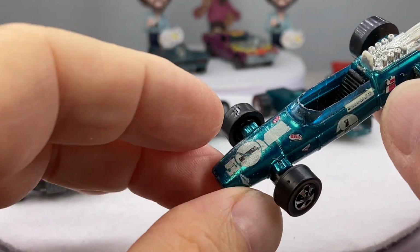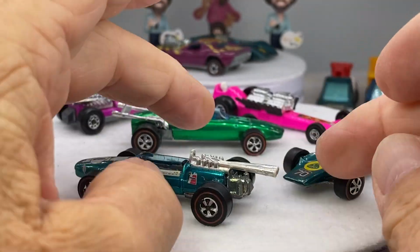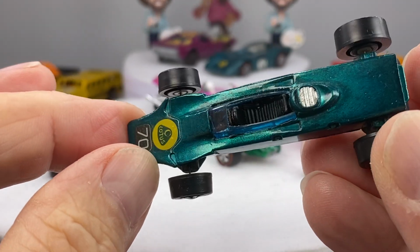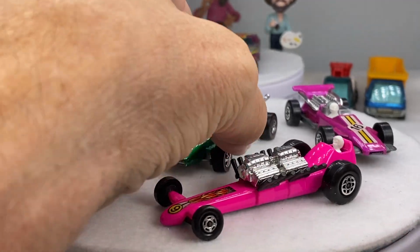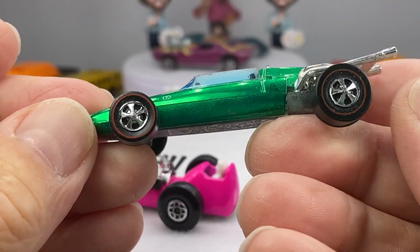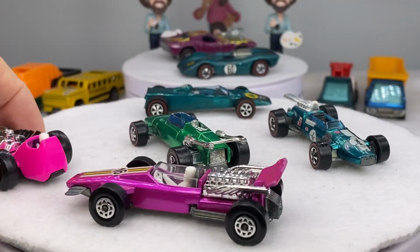Brabham Repco in aqua with most of the stickers still on it. A Lotus Turbine in aqua, beautiful condition, some dark toning in the back. An Indy Eagle in green, absolutely smoke show gorgeous. And then a Slingshot. What the heck?